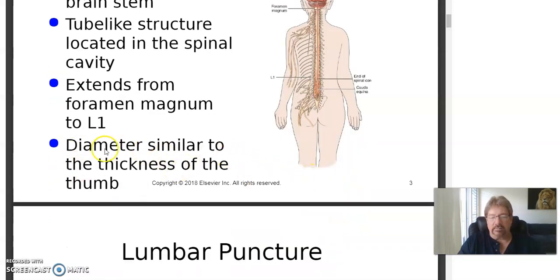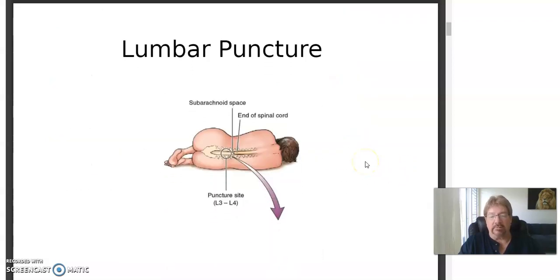Now, this is absolutely incorrect. How do I know? Because I have seen human spinal cords a number of times in my dissection labs. They're closer to the size of a pencil in diameter. They are nowhere near as big as your thumb. Every time I teach this course, I make it very plain that that is incorrect. It's much smaller than that.